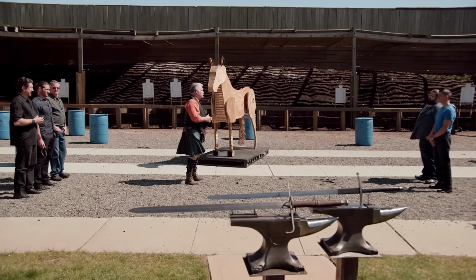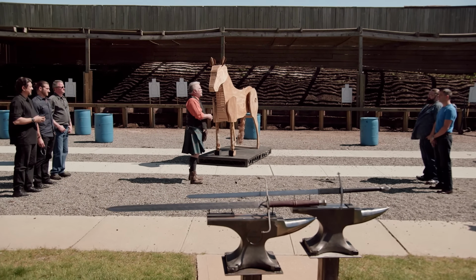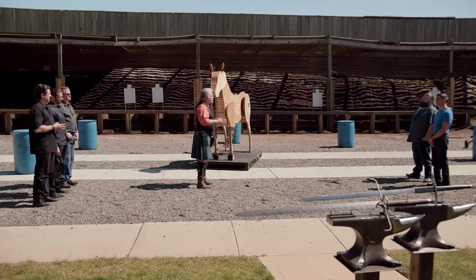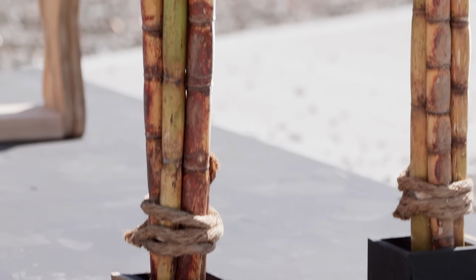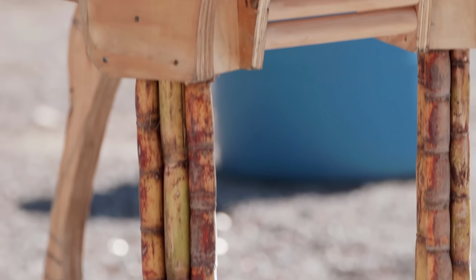All right, next up is the sharpness test, and I'm gonna hand you over to Dave for that. Gentlemen, the Scottish Claymore, as you know, was a brutal weapon on the battlefield. So to test the sharpness of your blades, I'm going to take a single blow through both these front legs of the horse, simulated with sugarcane. If your blades are sharp, they should pass right through. Matt, you're up. Are you ready? Yeah, kill the horse.